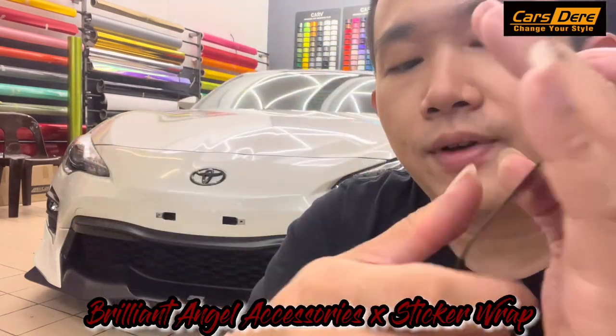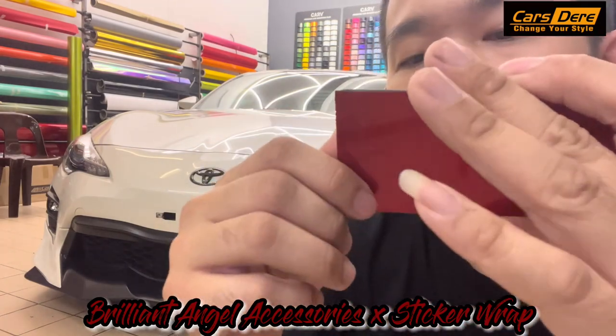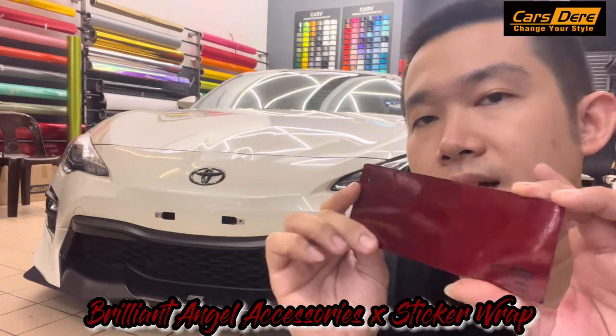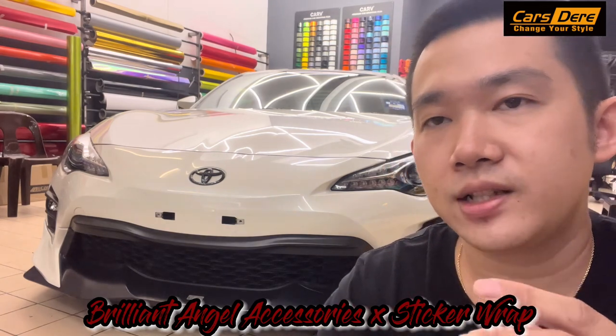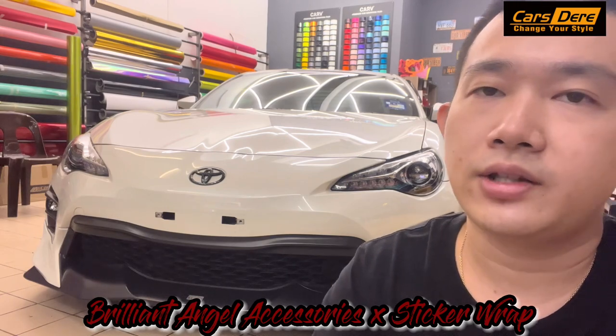Okay, this Perodua Bezza. So this is the third time we're gonna use cherry red from this car dealer. I'm very excited for the result. It can be very beautiful after the wrapping. So after wrapping this color on this Toyota GT86, it will be the fiercest Toyota GT86 ever. So let's check it out.